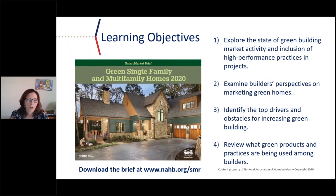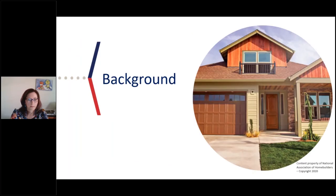So the full brief is available for download at the NHB website at nhb.org/SMR. And a quick review of our learning objectives today. We're going to be exploring the state of the green building market activity and inclusion of high performance practices in projects. We'll be examining builders' perspectives on marketing green homes. We'll be identifying the top drivers and obstacles for increasing green building. And we'll be reviewing what green products and practices are being used among builders.